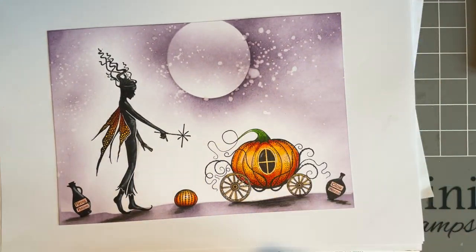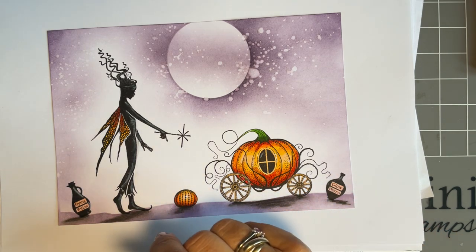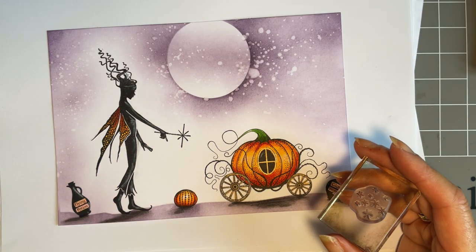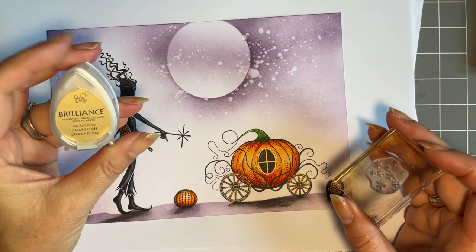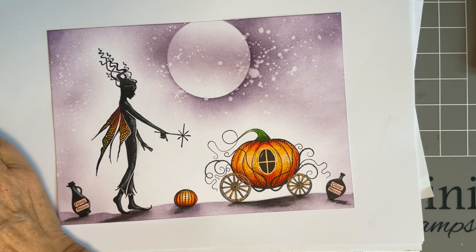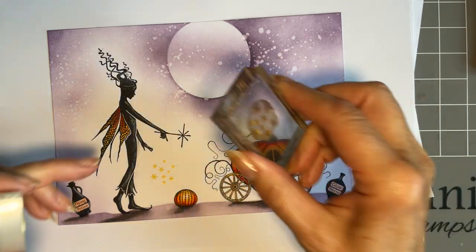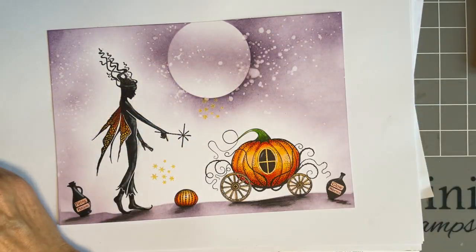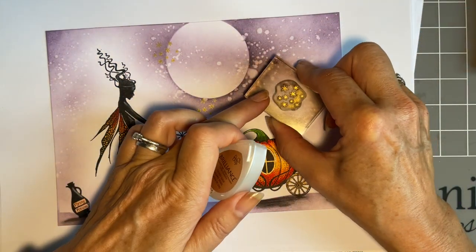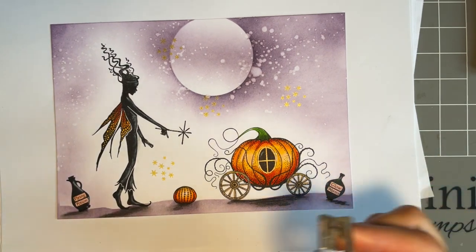Lovely. So what I want to do now is just add some stars. And I've actually got my lovely little star stamp here. And I'm going to use my little Brilliance, and this is the gold. And I'm just thinking we'll have a few. Again, I'm just going to turn it round, and that's why I wanted to dry the card. Don't want to overdo it, just want a few where we've got our lovely, lovely bit of magic going on.